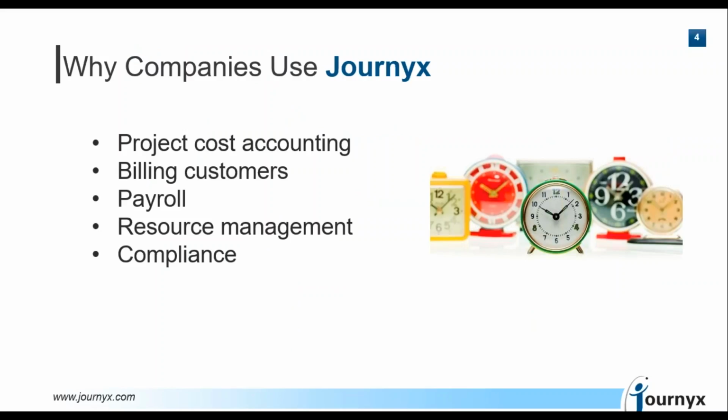So the main reasons that people need to track time and expense with Journyx range anything from doing project cost accounting, so you can measure your costs and your profitability on projects. And those might be like research and development type companies. You've got people that need to be able to bill their customers, so collecting time on projects or jobs to bill people. You have people that just need to pay their employees, like Mike was talking about. And in addition to that, some of our customers really need to be able to keep track of their resources, so you can manage your resources with Journyx.